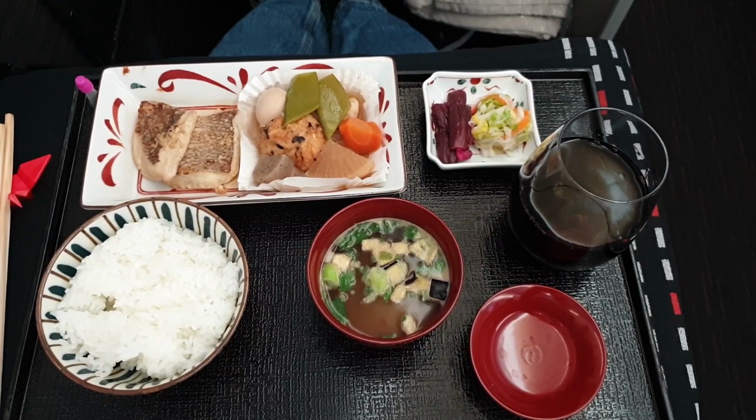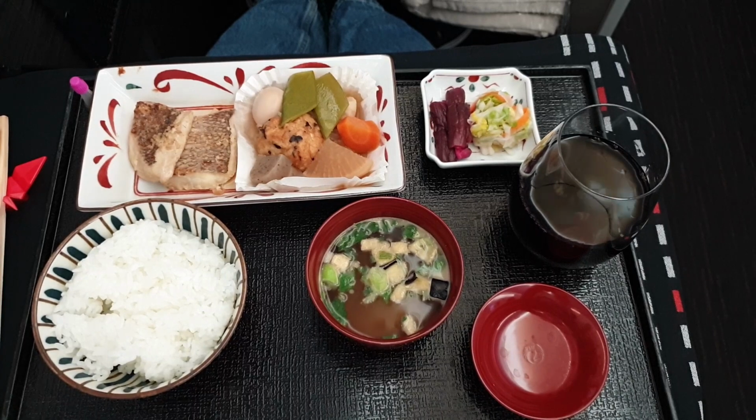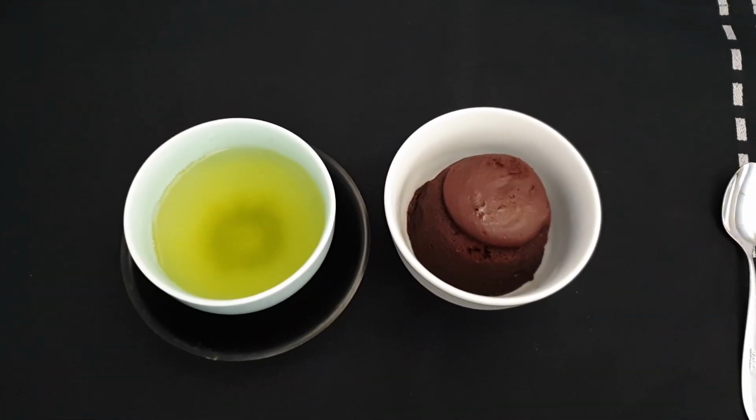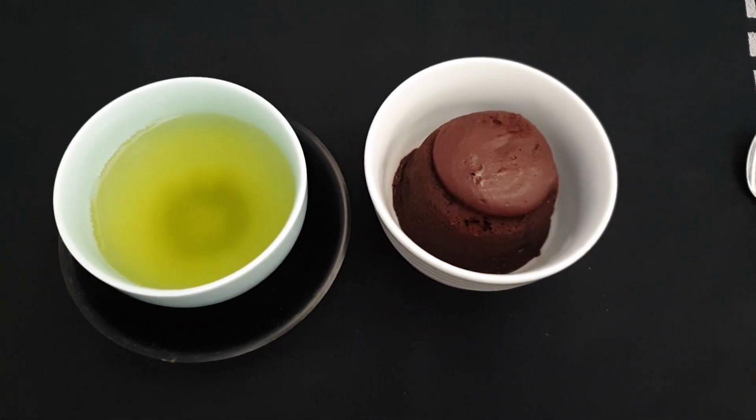Third course was some grilled snapper and a selection of Japanese oden served with a bowl of rice and miso soup. Then dessert was a tasty chocolate cake served with Japanese green tea. This was such an awesome meal.